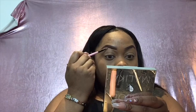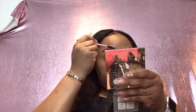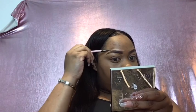So now I'm taking my shape tape again and just cleaning up the bottom of my eyebrows just so they can be good and crisp. Even though they really just were threaded today and they really are good without makeup, but we can't have on all this foundation and them light eyebrows, so we gotta do what we gotta do.